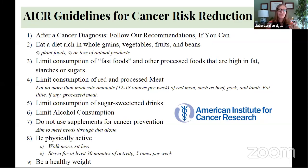First of all, I put right up front that there is an evidence-based recommendation that after a cancer diagnosis, you should follow the AICR's recommendations if you can. Of course, there are some limitations, and if you need me to talk more about it, you've got to watch one of my other webinars. But the recommendations are: eat a diet rich in whole grains, vegetables, fruits, and beans; limit consumption of fast foods; limit consumption of red and processed meat; limit consumption of sugar-sweetened drinks; limit alcohol consumption. You do not need to use supplements for cancer prevention or survivorship. You should aim to meet needs through diet alone, be physically active, and be at a healthy weight.